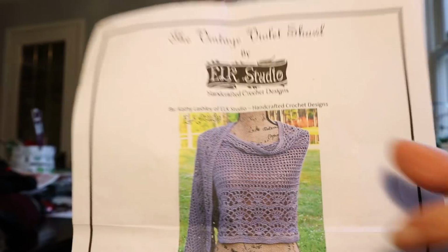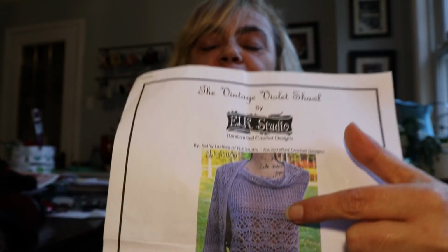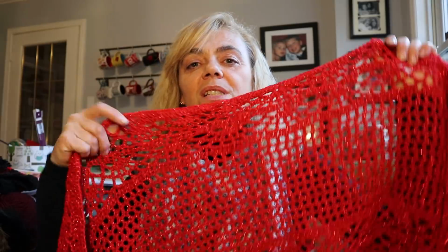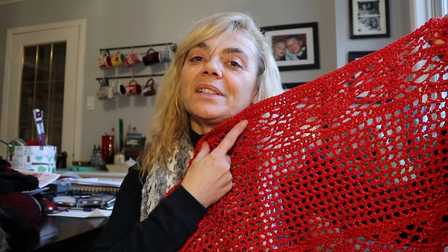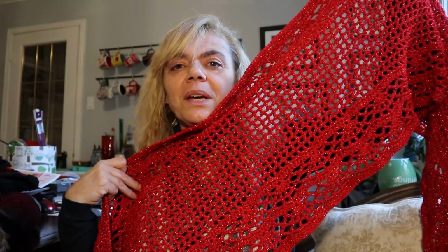Well-written pattern. She even gives you the charts. So if you're a chart reader, this will be a piece of cake. That being said, I still made a mistake. If you look at the pattern, it's got 3 rows of lace work on the bottom and 3 rows on the top. Well, I'm going along, and I didn't realize that I only did 2 rows of lace work on the bottom. I didn't realize it till I got up here, and then I thought, well, now I have to do only 2 because otherwise it's going to be imbalanced. So anyway, I made that.